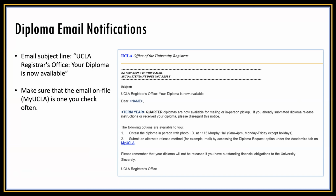Once you get the email that your degree has been awarded, any transcripts that you order after that will have the designation that you got your degree. And so that's what you would use to show verification for employers or graduate schools. So your official transcript is what you would show as proof of degree for anyone that needs it. Your diploma is more just for you to have, to commemorate your time at UCLA.